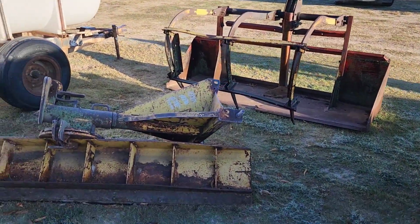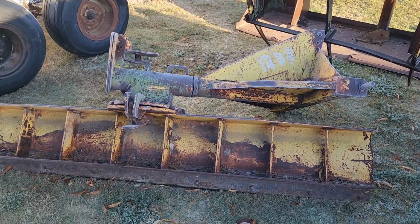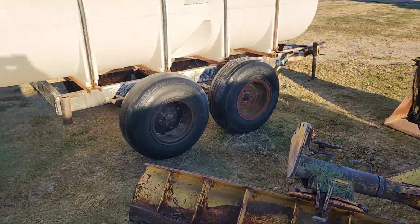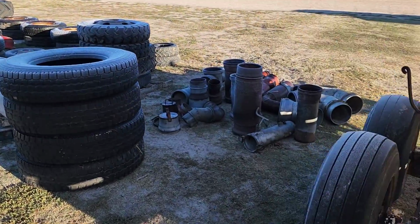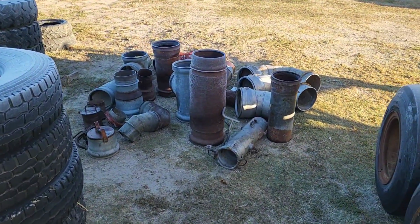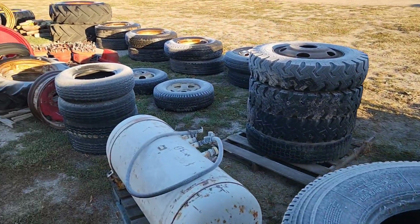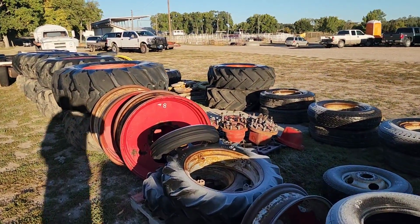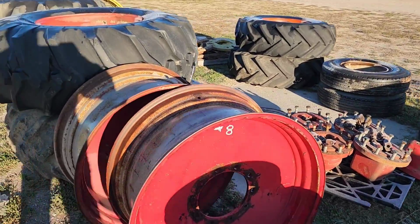Old grapples. Here's one of them big old angle blades I was telling you about. This goes on a big tractor too, but it swivels 2 different ways. And the big water tank on a trailer. Some sprinkler pipe fittings and some truck tires and such. Wheel weights for tractors down there, a whole pallet full of them. And big rims.